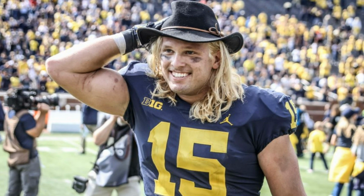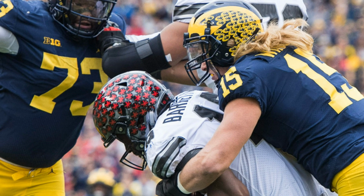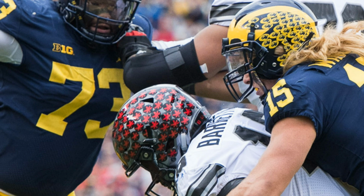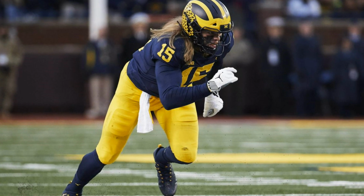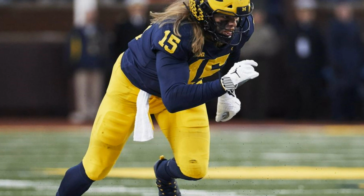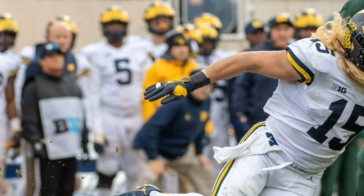At number 9, fan favorite Chase Winovich. Pure pass rushing wise, Winovich is top 5 in this class for me. His ball get off is top notch. He has the twitch, he has the quickness and savvy in his pass rush. Definitely more of a finesse guy than a power guy.